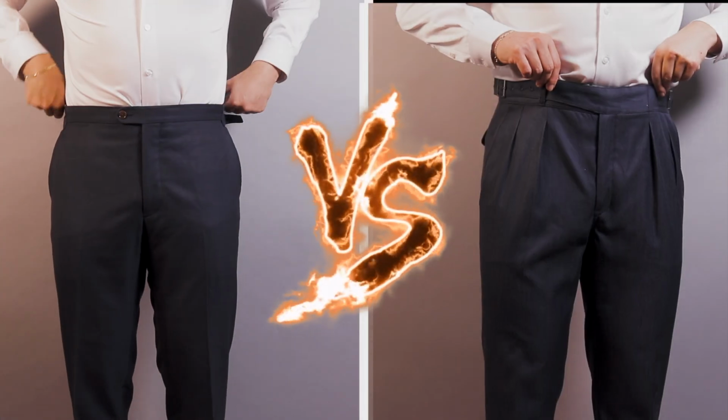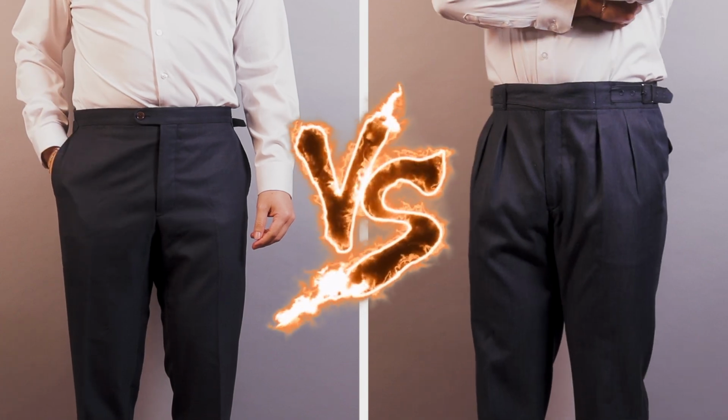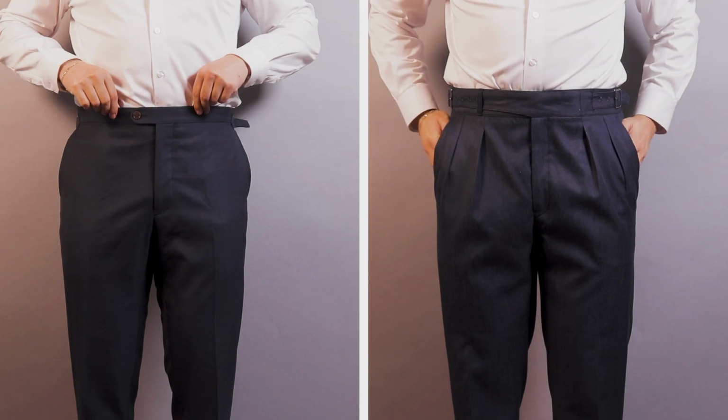Flat front versus pleated pants. Both styles have their unique features and suit different occasions and body types. Let's break down the differences. First, let's talk about flat front pants.